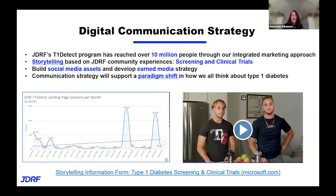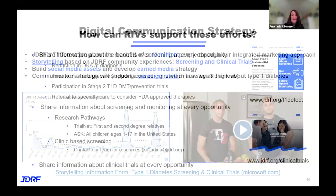We are working on telling screening stories moving forward. And we want to talk about this paradigm shift in type 1 diabetes, and we want to talk about the heroes in type 1 diabetes research who screened, who participated in studies to delay and prevent type 1. There is a link at the bottom of these slides. I can say more about it, but if you have a great story about participating in screening or a clinical trial, please share your story at that link.